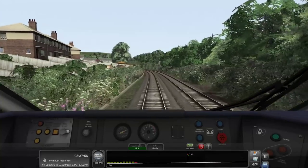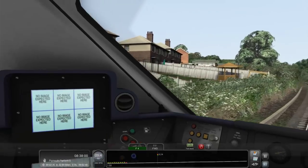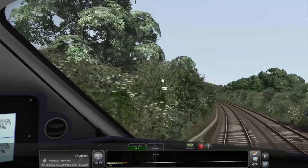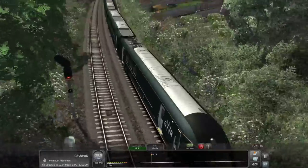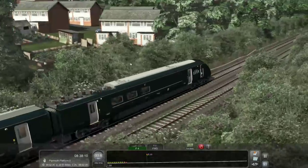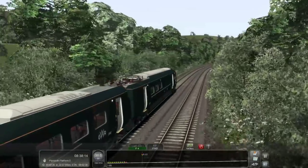Miles, and this is where High Speed Tracks just match up with the likes of DP Simulations and all of that, Vulcan Productions, for their route making little details.